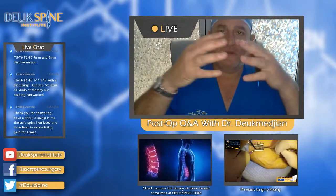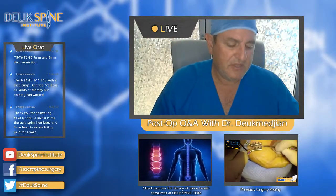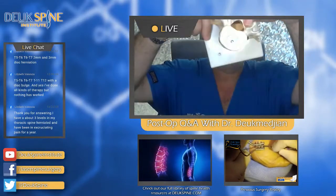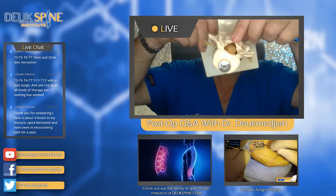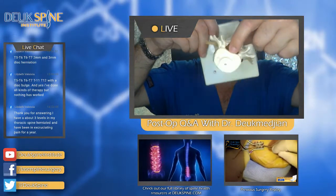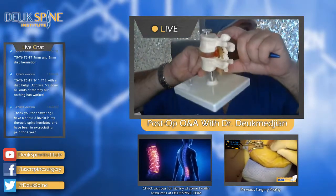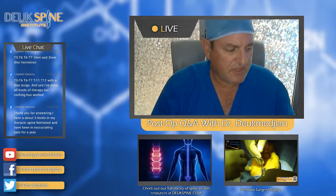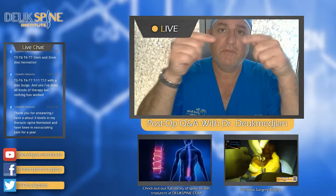But his tear was on both sides of the back of the disc, so the spinal cord was getting pushed on. You can see the yellow thing is a spinal cord right there. It was getting pushed on by the herniated disc from both sides. So I went in on both sides and we attacked the herniation on both sides to debulk it and get the pressure off the spinal cord. The patient's doing fantastic. He's in recovery, so we'll check on him in a little bit.